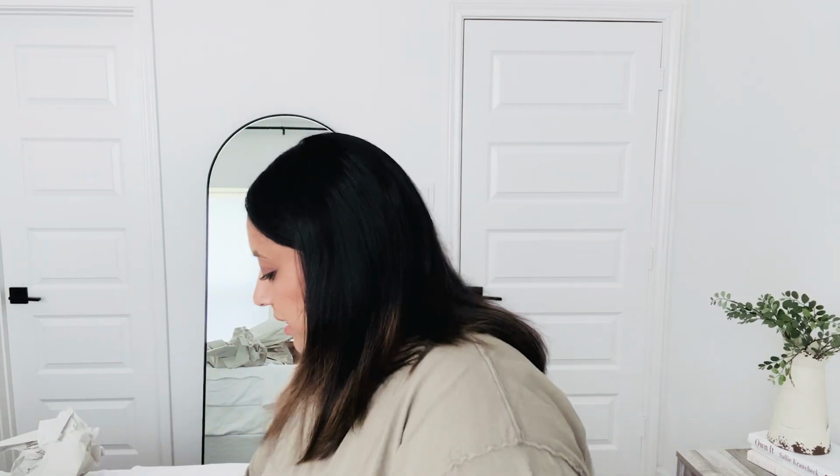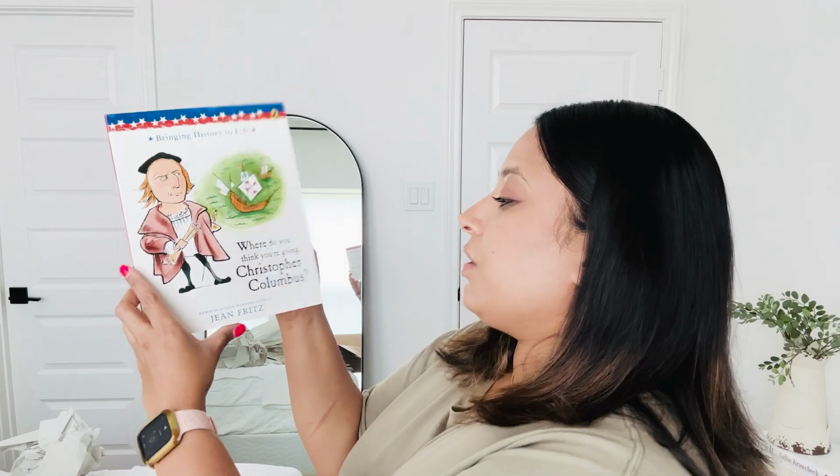Oh, it comes with a sticker and a bookmark, and then a list of basically everything that we purchased. Shh, We're Writing the Constitution. Like, how fun is reading and learning through literature? It's so cool. Where Do You Think You're Going? Christopher Columbus. Daniel Boone, How Early Americans Took the Road, a National Geographic book.